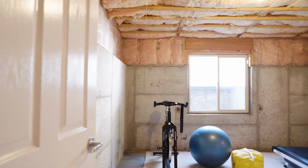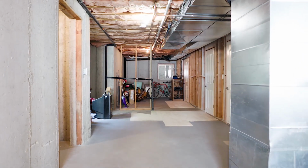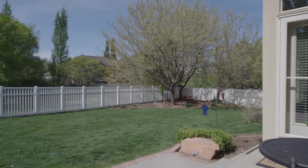Yeah, that's really nice. That's a pretty big storage space back in there. Yeah, they've got a ton of space down there, depending on what you want to use it for. You could finish this out, but you can even see, look at the basement, the unfinished basement is still immaculate.